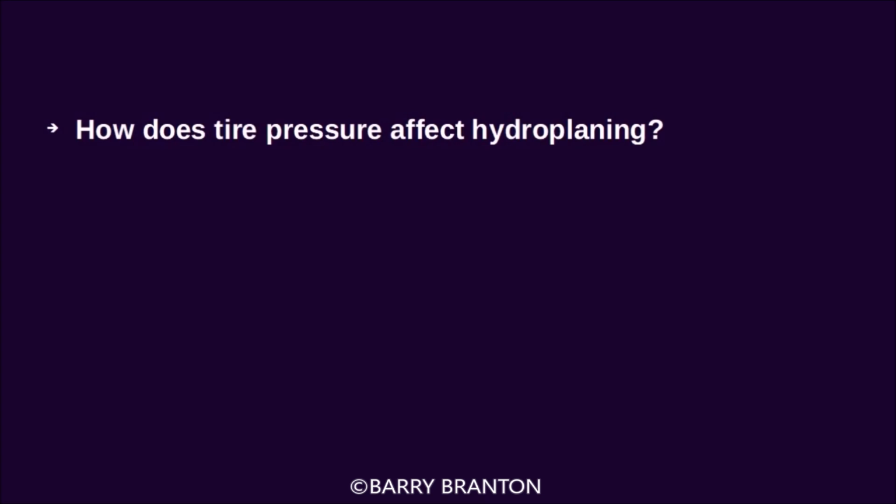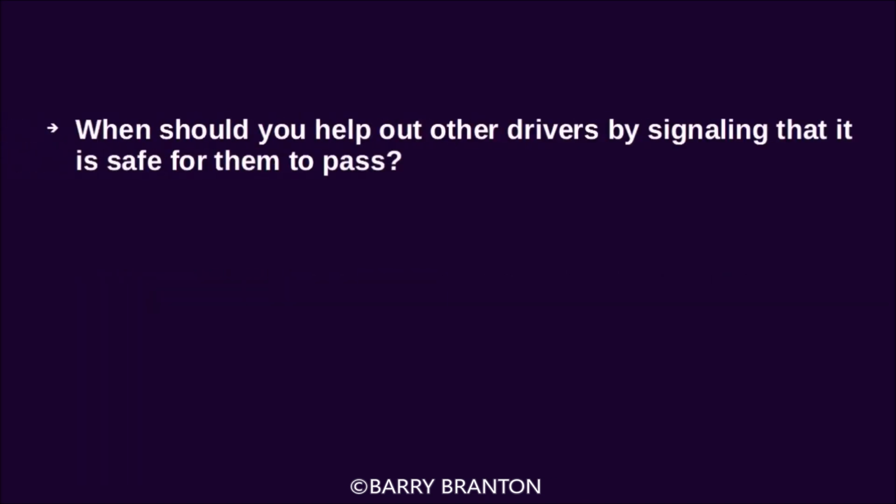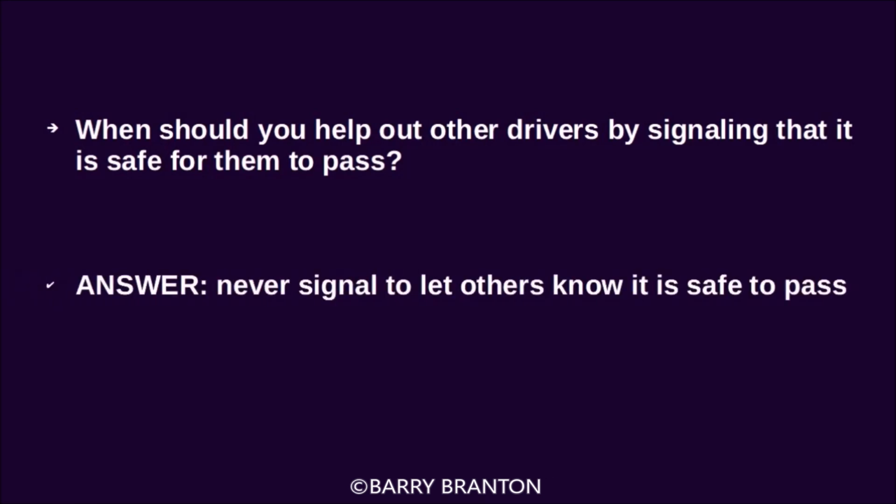How does tire pressure affect hydroplaning? Hydroplaning is more likely to occur when tire pressure is low. When should you help out other drivers by signaling that it is safe for them to pass? Never signal to let others know it is safe to pass.